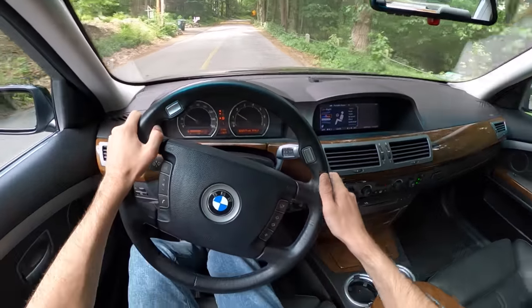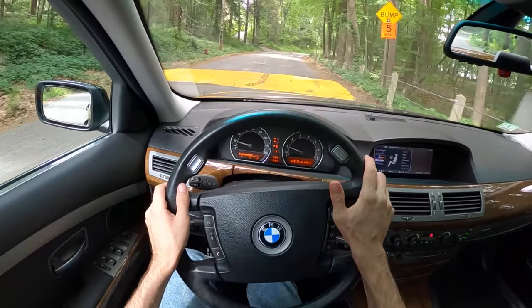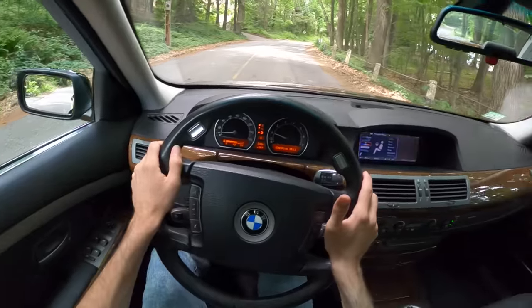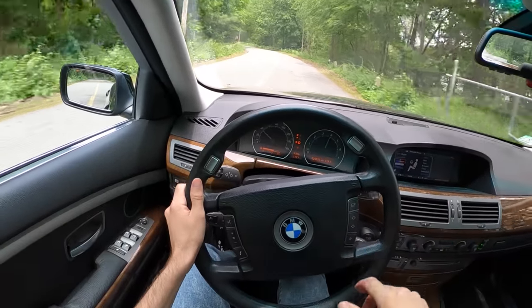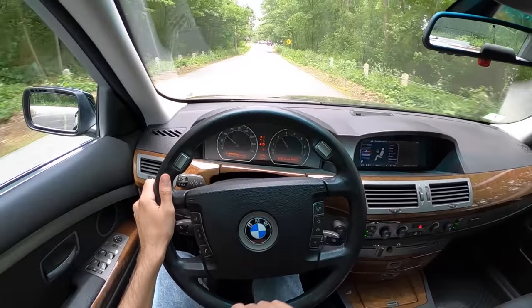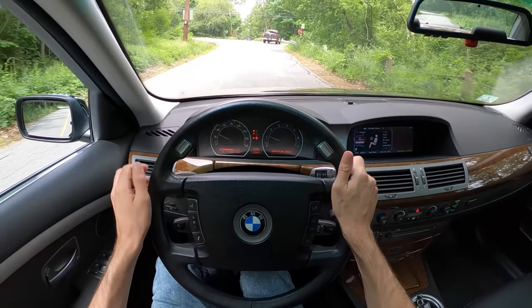Very much a sensation that you're sitting on a cloud. It's absorbing everything really beautifully. I'm kind of shocked. It does not take much throttle in sport mode to get those revs up, so it does make that hypersensitive for sure. So we'll go back into our normal drive mode.